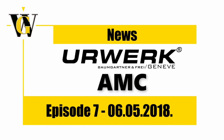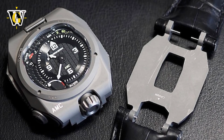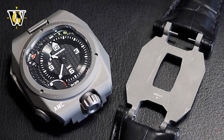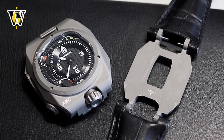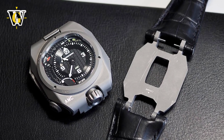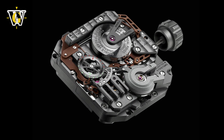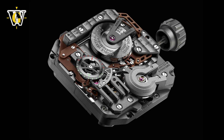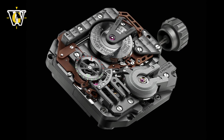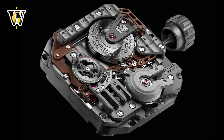In this episode, we will cover the new Urwerk AMC, the coolest, most exclusive and most likely the most expensive atomic watch ever made. And before watch snobs dismiss this episode after hearing the word atomic, please bear in mind that the actual watch is 100% mechanical with a fully in-house made manufacture movement. So how can a watch be both 100% mechanical and atomic? Well, in the same way that a simple wave scepter Casio can be both a 100% quartz watch and an atomic watch, by syncing to an outer atomic source.